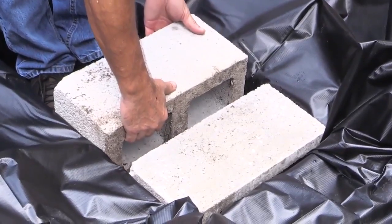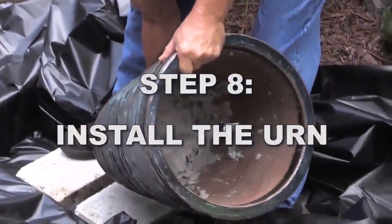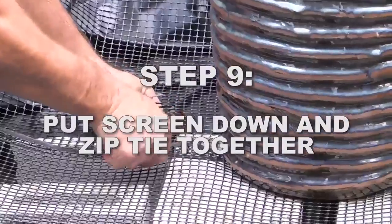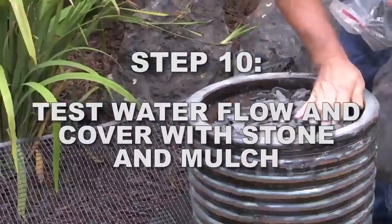Now that's going to help support your urn, and it's also going to make a channel for your piping to go in. So step number 8, you want to install your urn. Put that down in between, then you put the screening down on top of that. What I use is little teeny straps to hold the screening together. And then of course the last step is testing the water out and putting the stone down.